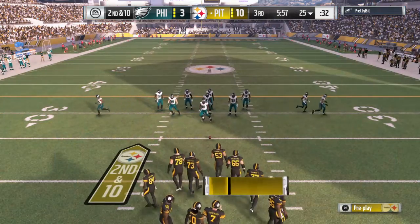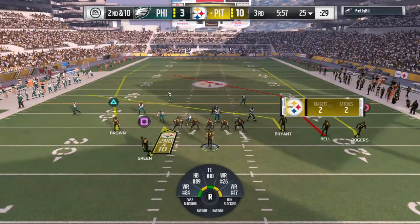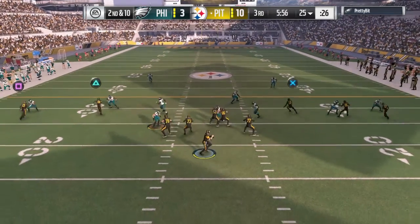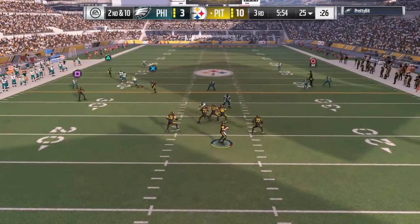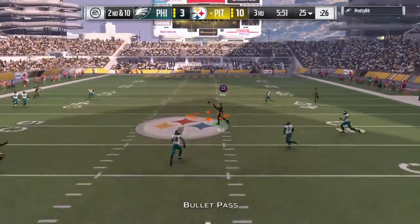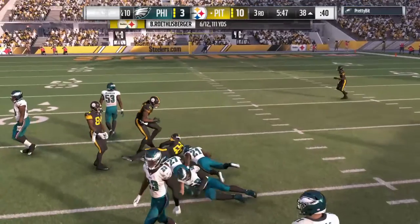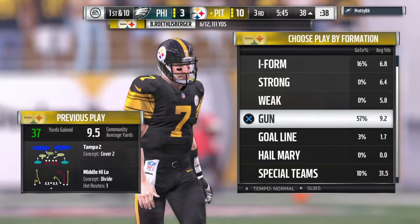Let's look ahead for a quick minute. We don't have the schedules yet for next year, but what we do have are the 5 international games that will be played, 4 in London and then 1 again in Mexico. Jacksonville, Baltimore, Miami, New Orleans, Cleveland, Minnesota, Rams, and Arizona. Those in London, and then Mexico's going to get a great game. The Raiders and New England.